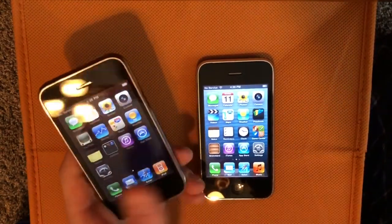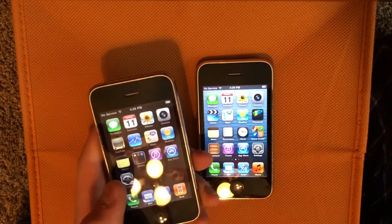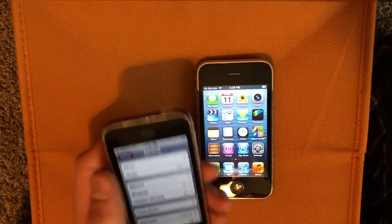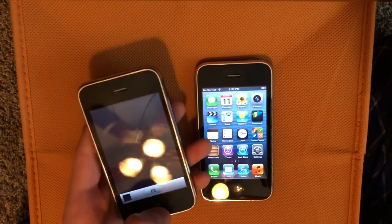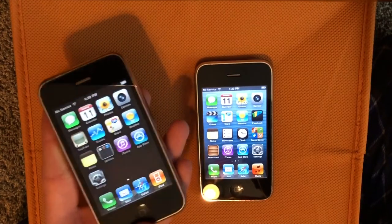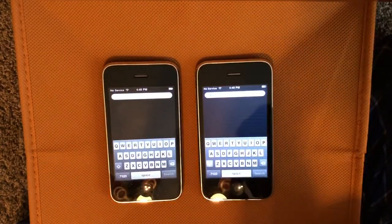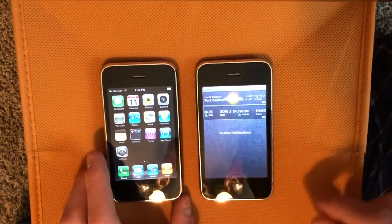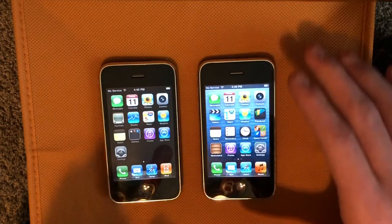Now, when you're using the 3G, you will notice a little bit of lag with the animations. I don't know if you can see that, but sometimes it's just a little stuttery, submenus and things. And especially when you are closing out of the camera app, it is very laggy there, as you can see. So now let's go to the Spotlight search. About the same, but there was a little stutter on both. There's no notification center on iOS 4. Now for just unlocking, exactly the same.